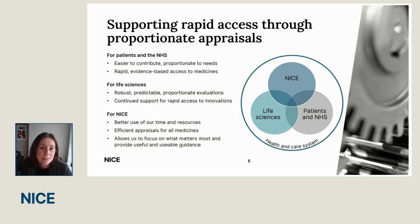So I'm going to hand over to the next panelist now, who is Jenna Dilks. And Jenna is an Associate Director within the NICE Technology Appraisal Programme. She's primarily responsible for process and operations. And Jenna's going to talk about the actual approaches that we explored within the proportionate approach over the past year or so. So Jenna, over to you.